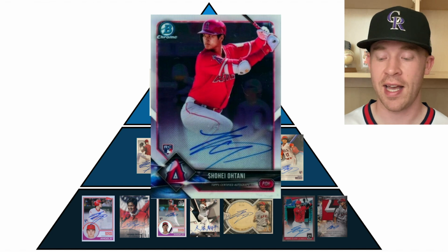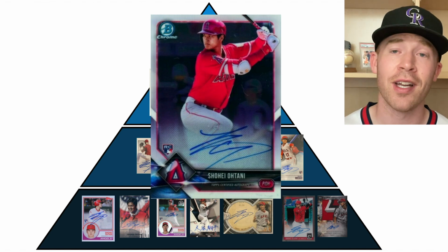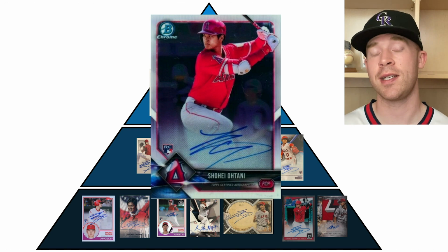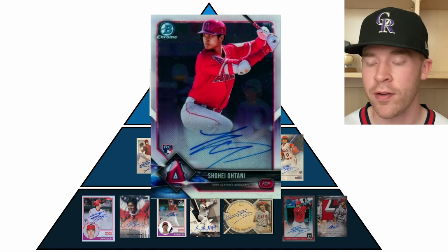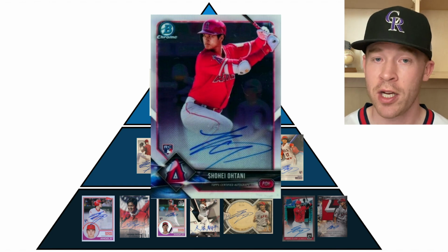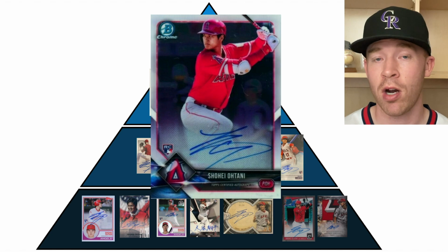It's iconic because it has that swinging image. It's a really good image of Ohtani. Topps did a good job getting this specific card correctly. I just wish this was considered his true Bowman Chrome autograph. Really confusing between those two, but regardless, if you can afford this card and you like Ohtani, this is the premier investing card for you to target.